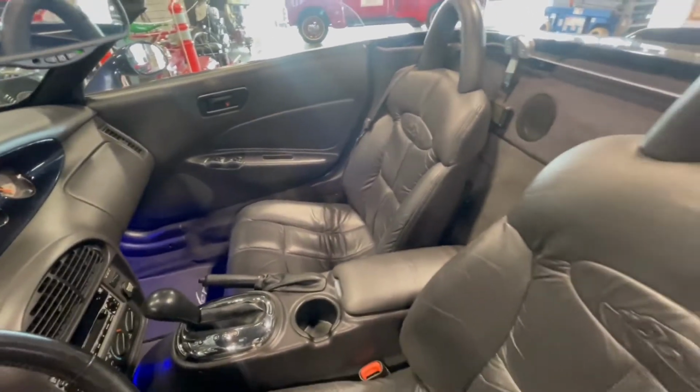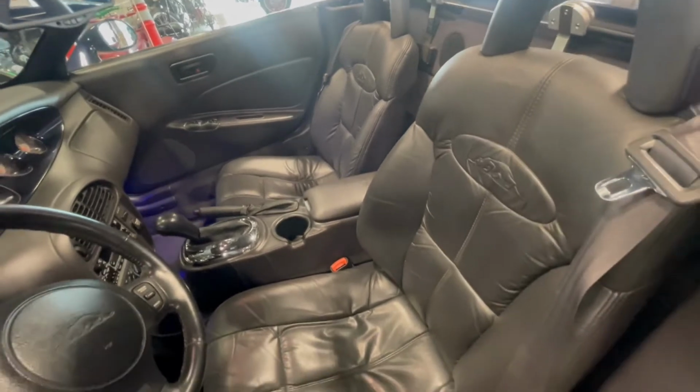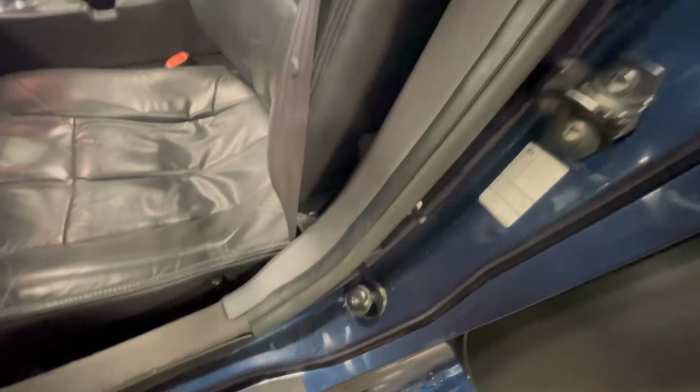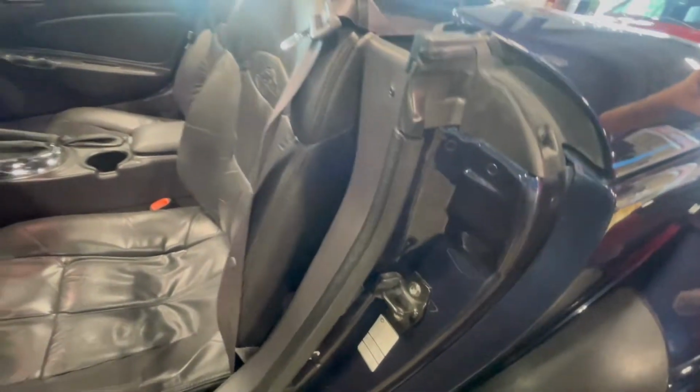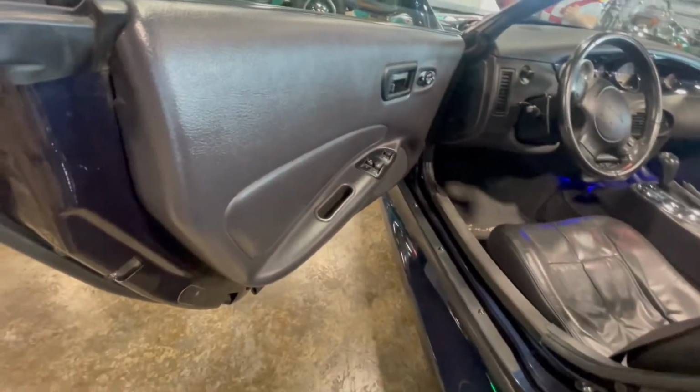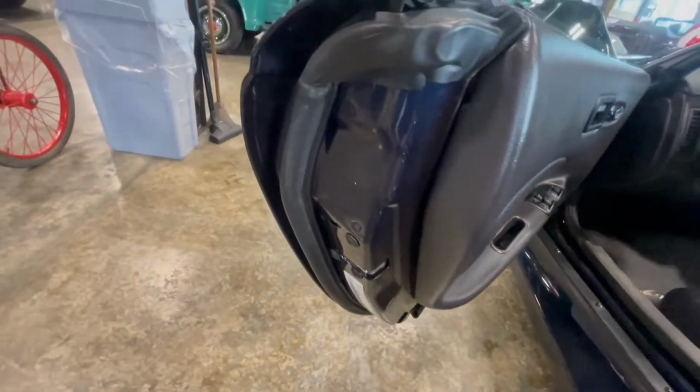Anyway, this has got just over 70,000 miles on it. It just runs like new. It just runs just fine. You can just see how clean and nice it is. The leather is all in good shape and everything. The door panels are good. This thing just looks really, really good here.